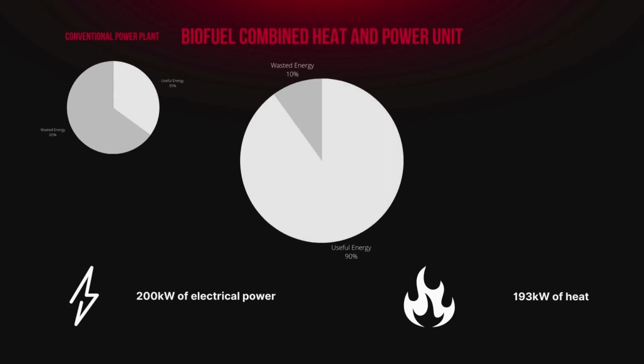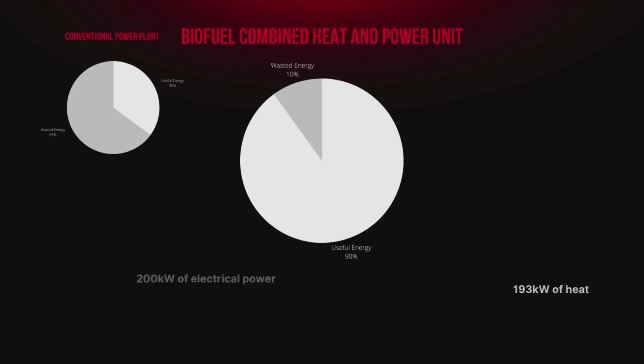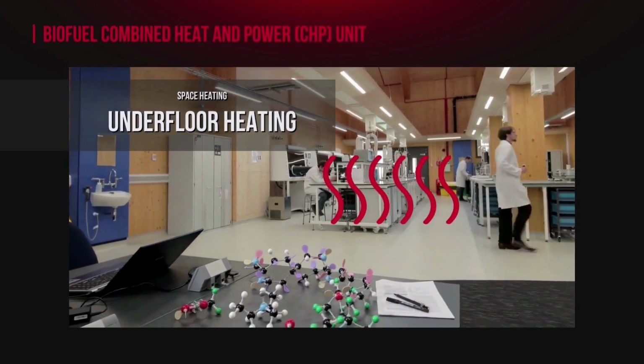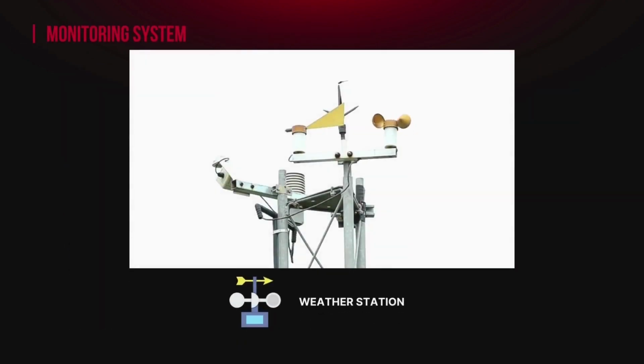The CHP unit at the building can generate 200 kW of electrical power and 193 kW of heat. The heat generated from the CHP will be transferred to spaces by underfloor heating. Then is the monitoring system.